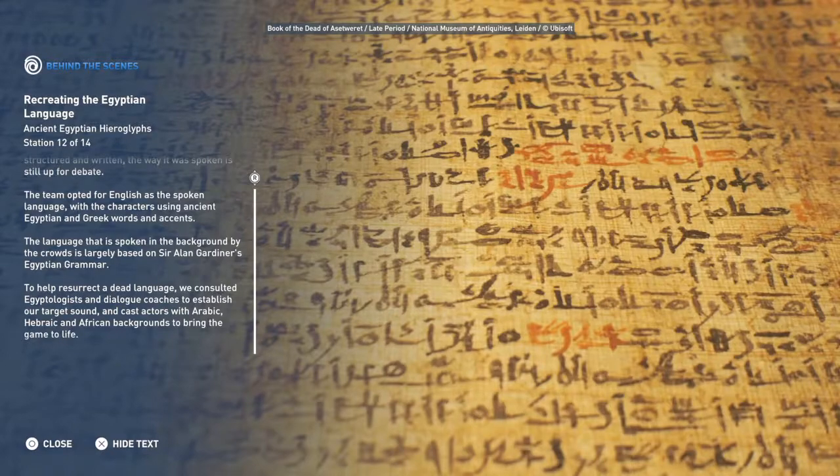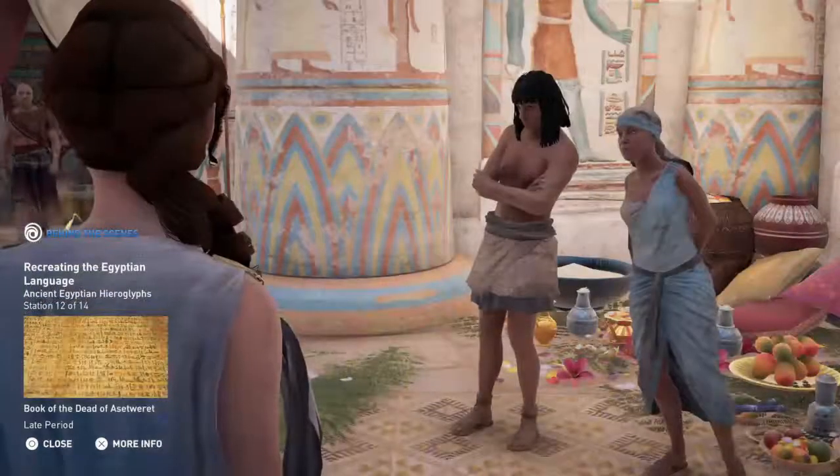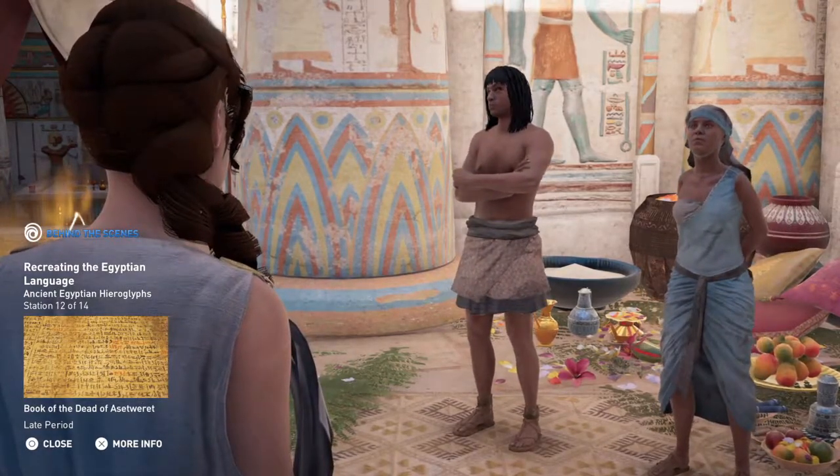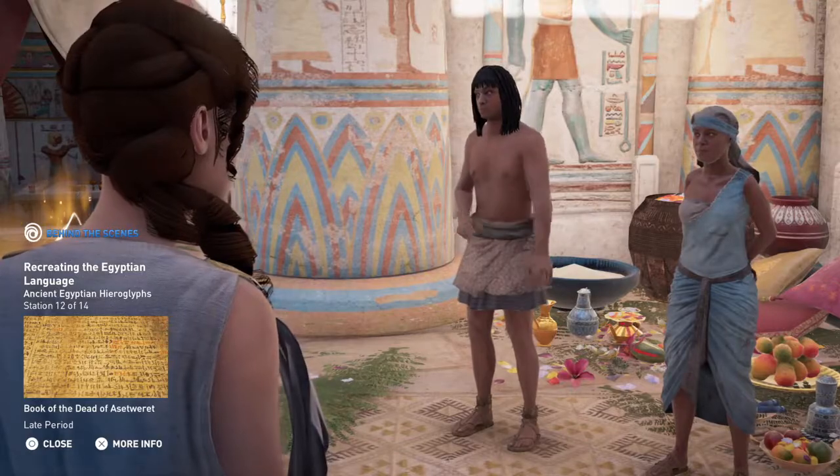To help resurrect a dead language, we consulted Egyptologists and dialogue coaches to establish our target sound, and cast actors with Arabic, Hebraic, and African backgrounds to bring the game to life.